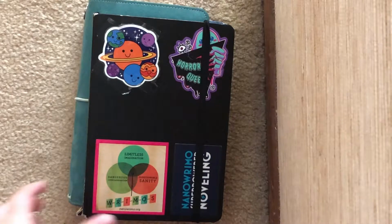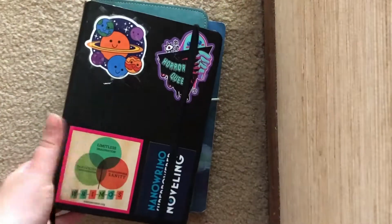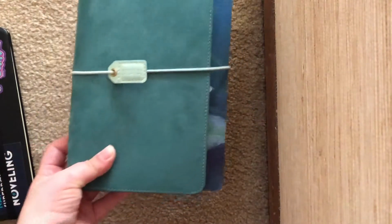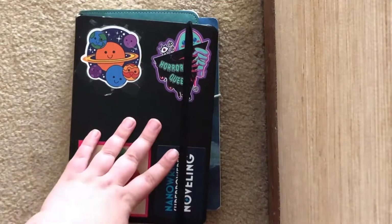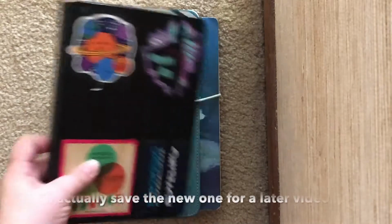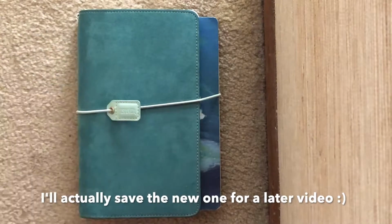I recently finished, I believe this is my third Bujo that I've ever done. And I recently got a traveler's notebook, and I've started keeping my Bujo in there. So I just wanted to do a quick flip through of my month of May in my old Bujo and then of my month of June in the new one and show off a little bit about my traveler's notebook, which I'm enjoying a lot.